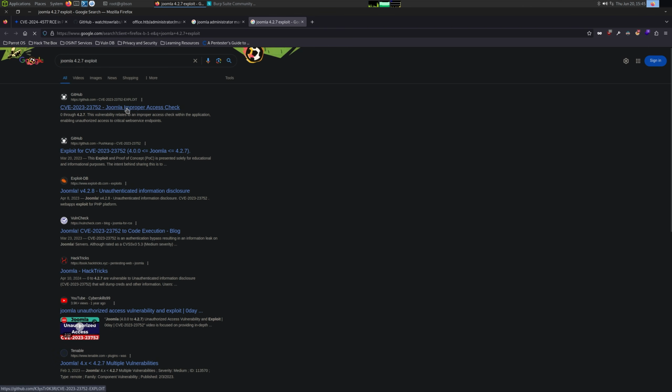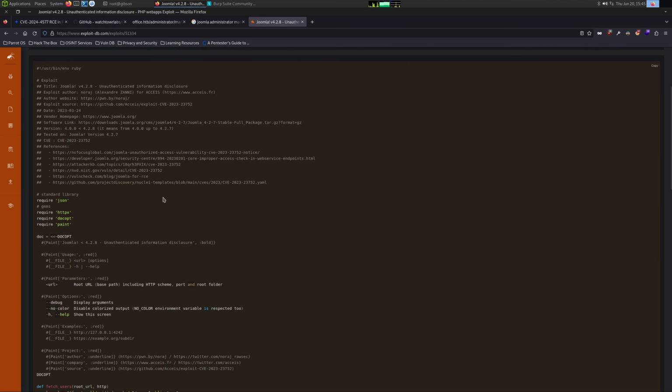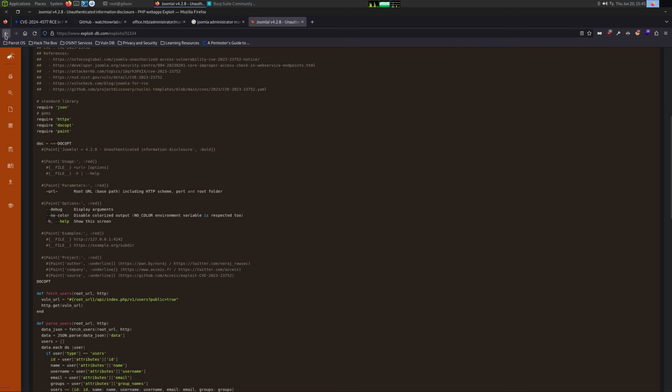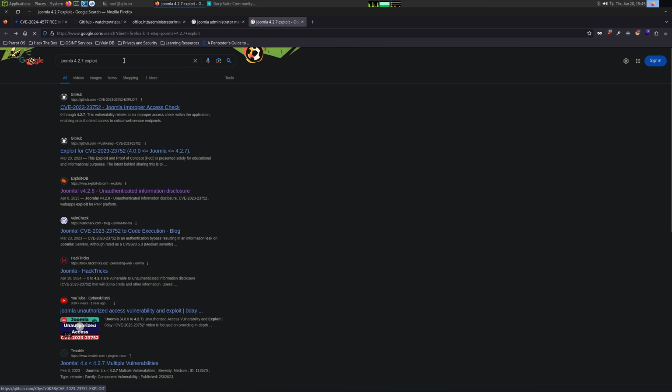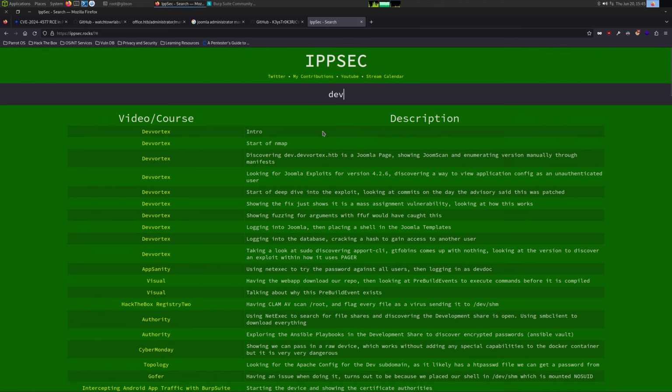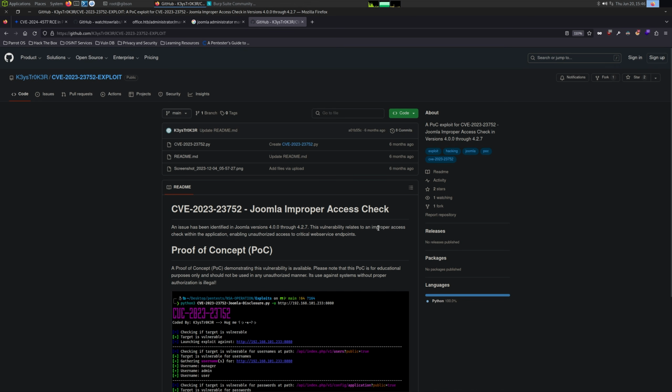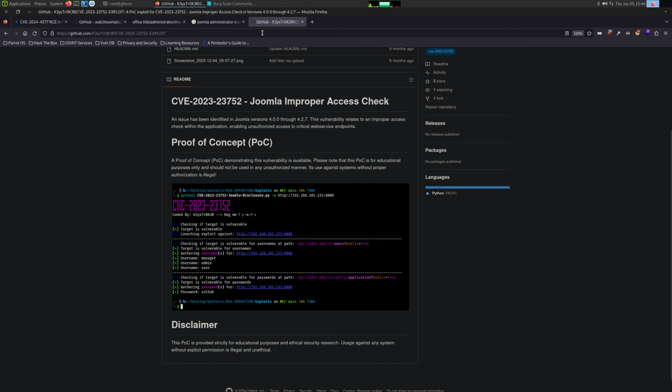And we can see there are a few. I was looking for one on GitHub. This looks like it is probably Metasploit because it's in Ruby. But we have covered this exact CVE before. Maybe this is a proof of concept. The one we did it in is Devvortex, I want to say. Yeah, it was 4.2.6 in that one. But if you want to look more at this exploit, go to Devvortex where we do it all manually and explain it probably a bit better than I'm going to do now. But let's just go and run this.